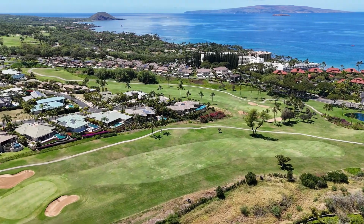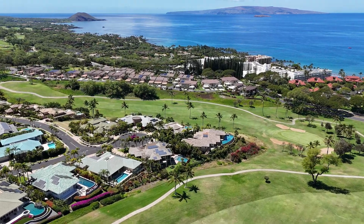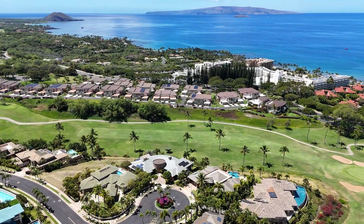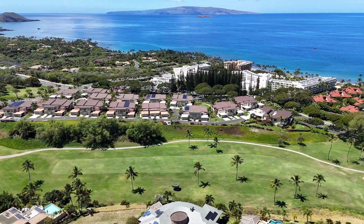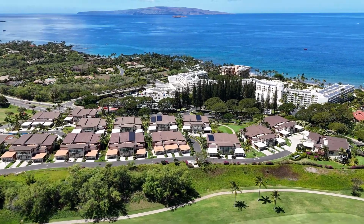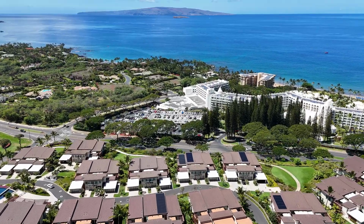Straight ahead is a residential subdivision called Wailea Golf Vistas. No short-term rentals allowed in this community, which is true for most of the single-family home subdivisions that are not in hotel resort zoning. Coming up on the other side of the fairway is a new condo development called Makali'i at Wailea. It consists of 68 homes spread through 17 fourplex buildings, and this community does not allow short-term rentals.